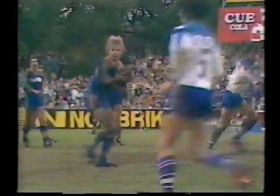Every time you cross to something, they're doing something exciting. And oh, look at this, out to Platts. Platts looking for support, but he submerged under the defence there.